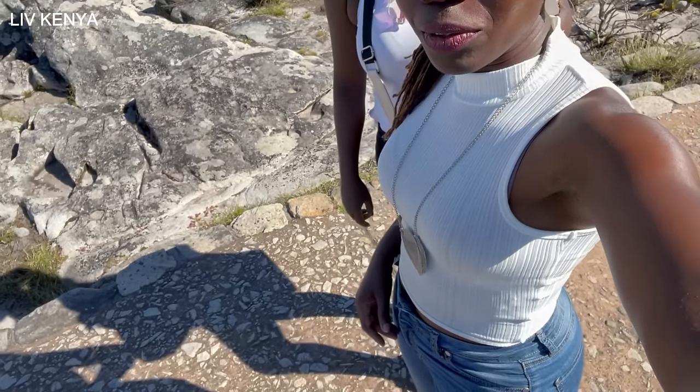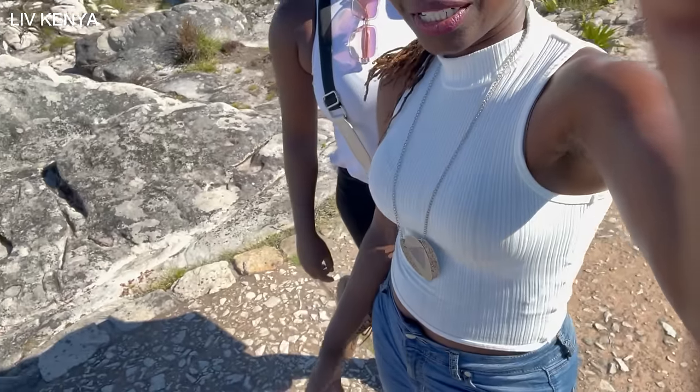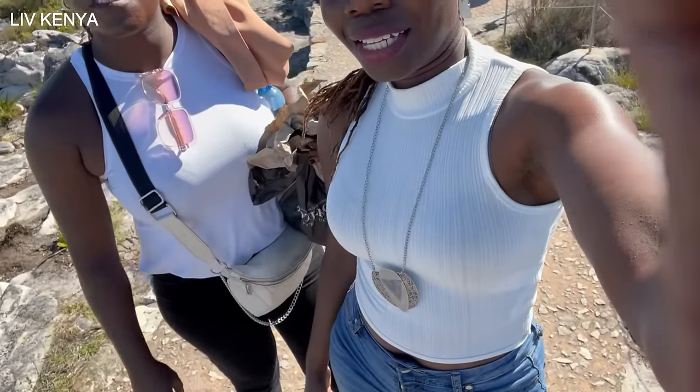And you can even come alone, by the way. So many people are offering to take us photos. I don't know, it's because we are looking good today. Are we twinning today? We are actually twinning. It wasn't intentional. We just came out of our rooms and somehow we were dressed the same. So everyone is offering to take us photos.